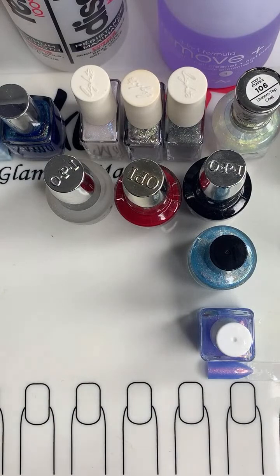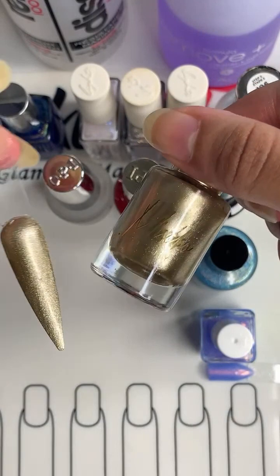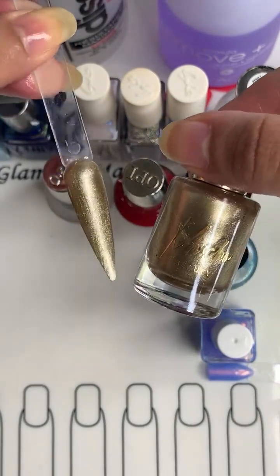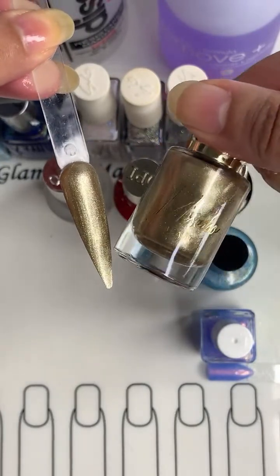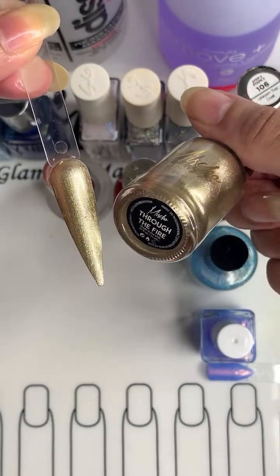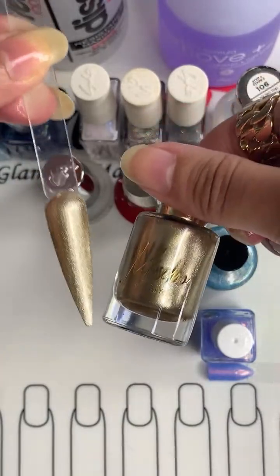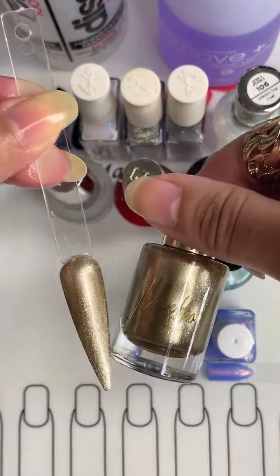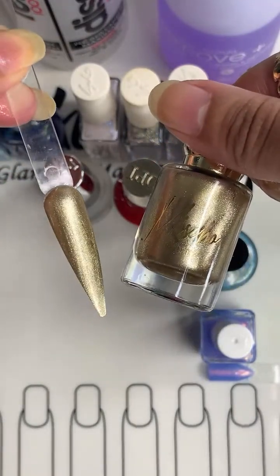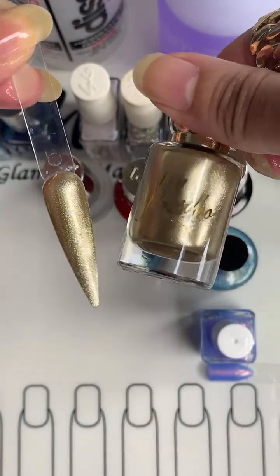But anyways, next is Through the Fire by Misho Beauty. So this is a gold polish. I have a swatch here. To me, this one just reminds me of the Christmas ornaments on the tree. And this was so pretty. Through the Fire by Misho. This actually was a holiday release. I know there's a lot of them that are not necessarily holiday, but this one actually was, and it was released I believe either last year or the year before.